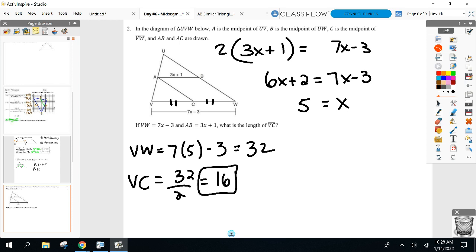Here are your directions for the remainder of class, and it's not optional directions either. You're going to finish the mid-segment questions. Somebody in your group, or everybody, get out a Chromebook and check your answers. If you're all good, you move on in the packet to the review for the test.